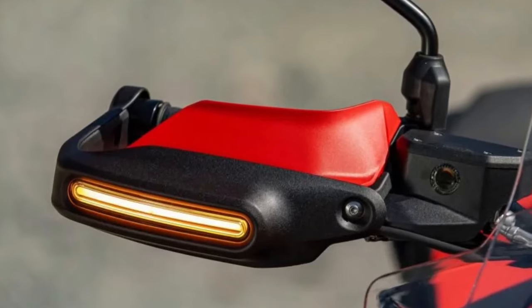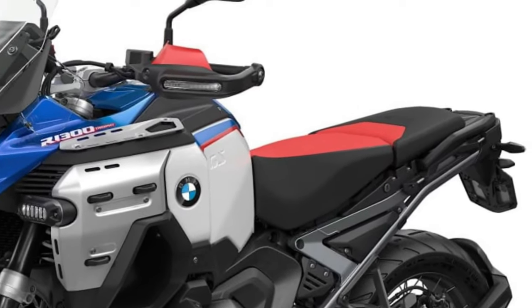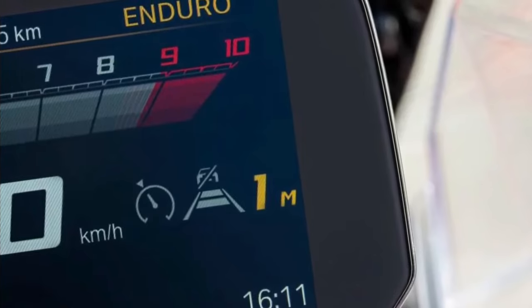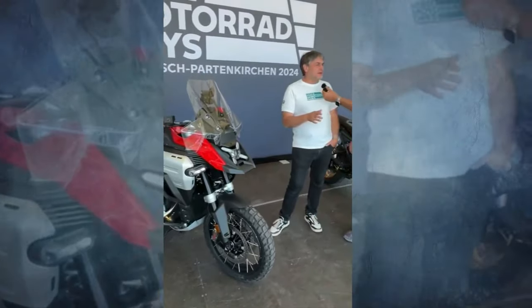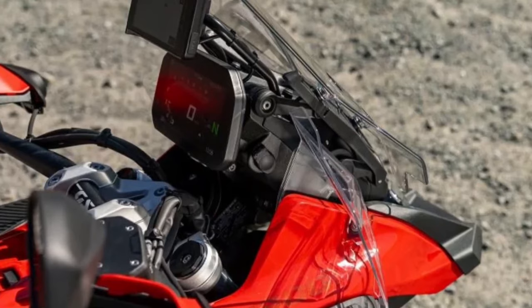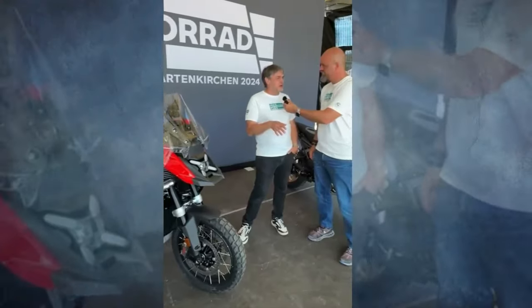This robust engine ensures smooth and efficient performance, maintaining nearly identical fuel consumption to its predecessor, despite the increased power and torque. The new aluminum top case and side cases feature integrated magnetic couplings for USB charging and lighting, providing practical and secure storage options, versatile riding modes, and safety features.